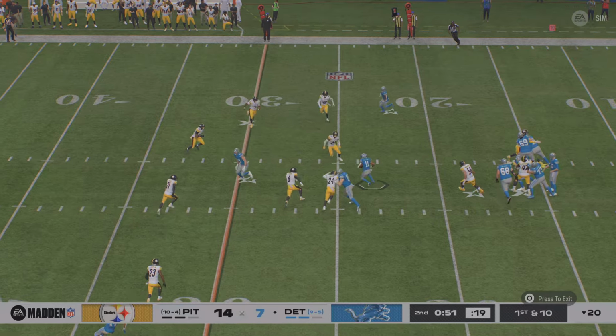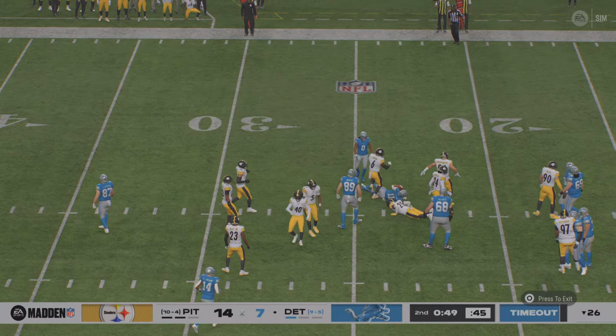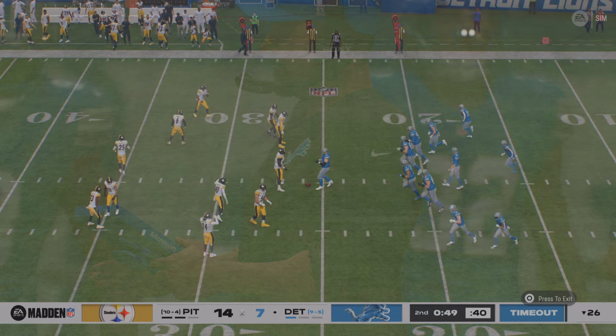Here's Goff on 1st and 10. Connection made to Raymond. And we'll get him 5 yards as he gets this up to the 25.